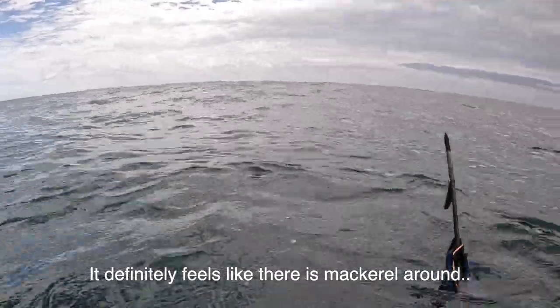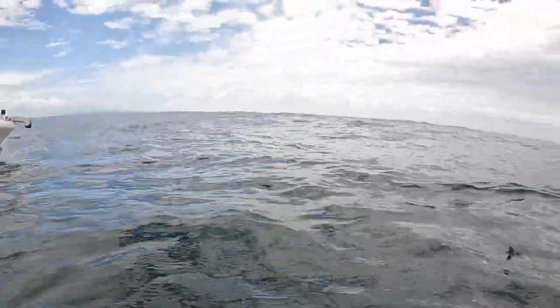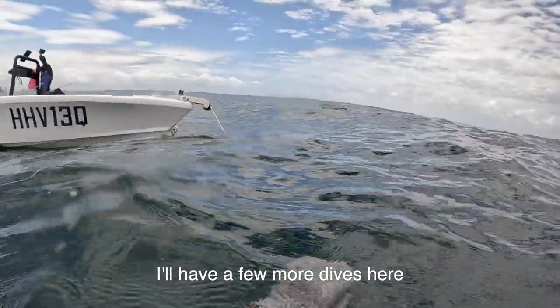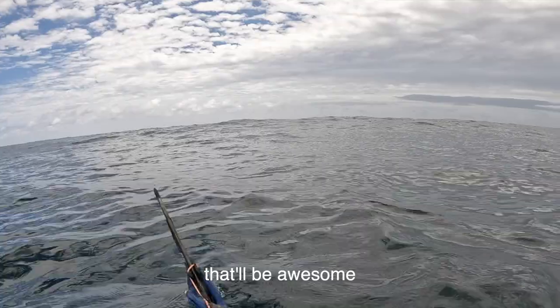Definitely feels like there's mackerel around. Just haven't seen one yet. I'll have a few more dives here. Hopefully one cruises in and I get one. That'd be awesome.